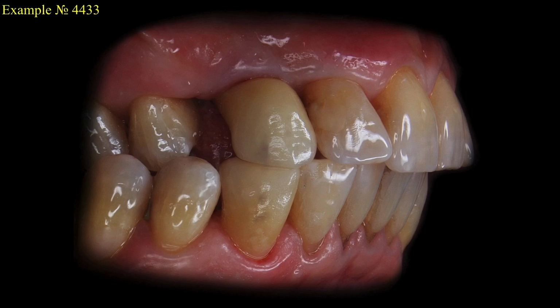The final work has been in the oral cavity for 5-6 years. The patient has no problems, thank God, despite the fact that, once again, all other teeth on this side are in crossbite. That is, they can't help our canine in its work.